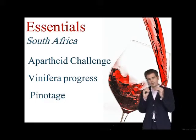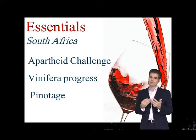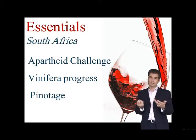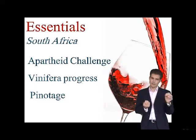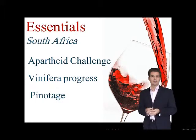But then finally, I would really remember Pinotage. Here they've made a name for themselves. It's not really growing in quantity in other places in the world, perhaps here and there, but it's associated with South Africa. Interesting and something for you to try.